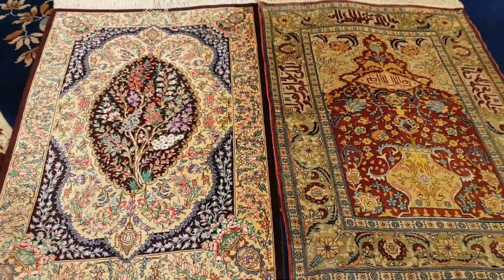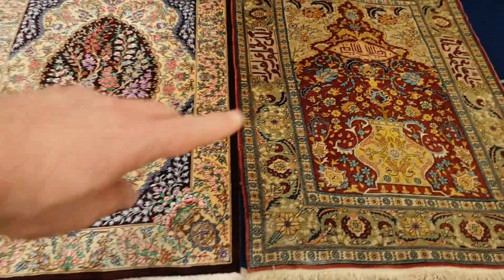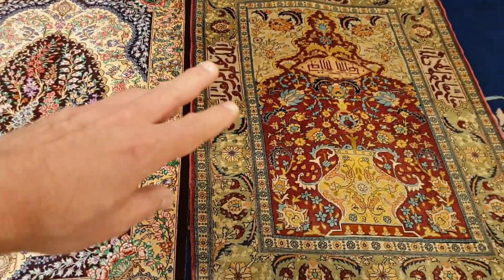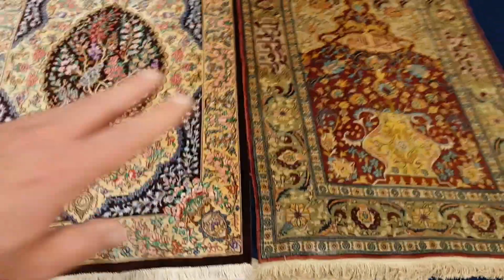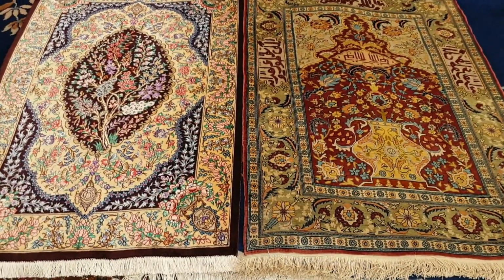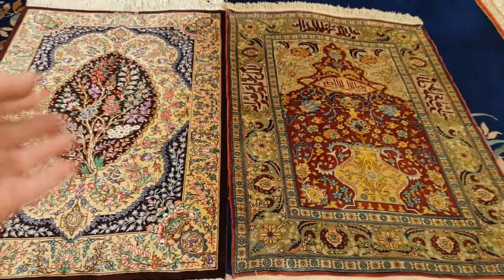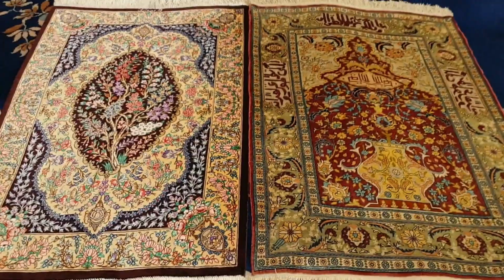So as always, here I am back again behind the camera, and just as I mentioned earlier, we've got two beautiful pure silk rugs. To the left, you have a Qum Persian rug. To the right, you have a Hereke Turkish. Both of them are pure silk, both of them roughly the same size, which is 90 centimeters by 60 centimeters. And both of them have about the same knot count. I specifically chose two rugs, even though the design is very different, both pure silk. They both have about 700 knots per square inch.